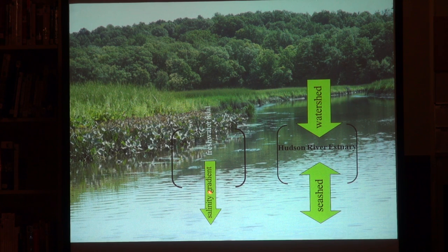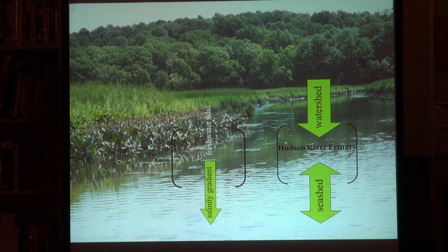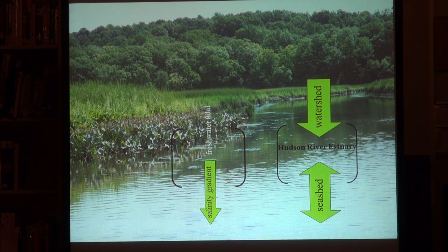So there's a salinity gradient. So things that live or forage or do something else down in this part of the river have to be able to tolerate more salt than the organisms that use the upper part of the estuary. Now, here's something a little bit different. You know what a watershed is, according to American terminology. This is the area of land and surface water that contributes fresh water to a body of water. It could be the Hudson, it could be a lake, it could be a pond or a small stream. So that's what we call the watershed.